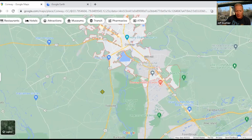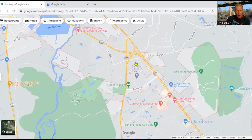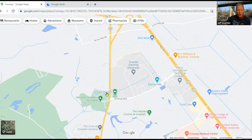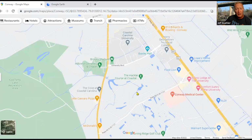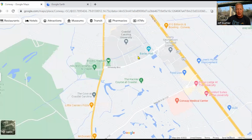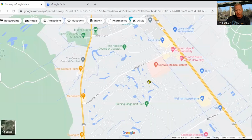If you are a little further on the south side of Conway, you're going to find the Conway Medical Center. And of course, as I started this video, we have Coastal Carolina University. So you're approximately 3 miles to both Coastal Carolina University, Brooks Stadium, the football stadium, and Conway Medical Center as well. If you're working for the university or Horry Georgetown Technical College, which is essentially on the campus of Coastal Carolina, or adjoins it, you have that college there, Coastal Carolina University, and the Conway Medical Center as well. So you're very convenient to there.